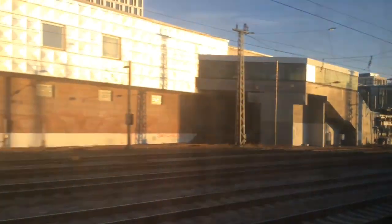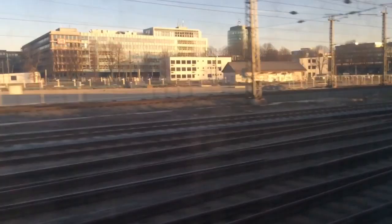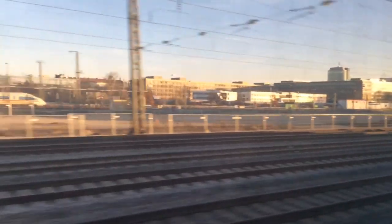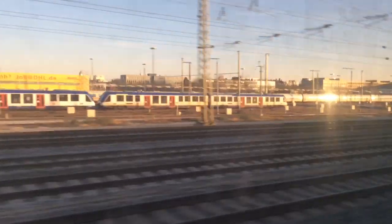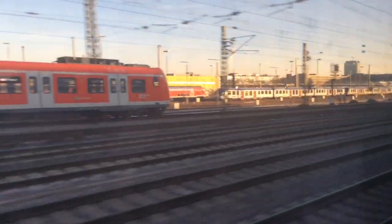Passing through Donnersberger Brook. We are on ICE free, for your information. S-Bahn. Whoa! Regional double decker. Yep. I think that might have been a DB 101, class 101. We've got some Meridian DMUs there.